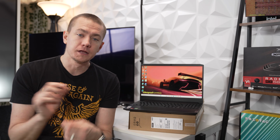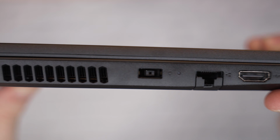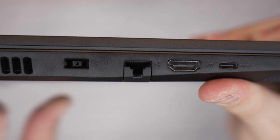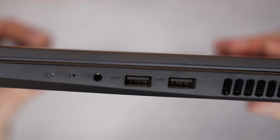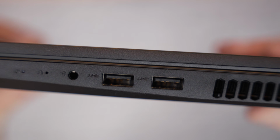Most modern laptops that are actually really affordable tend to cut that out, but you get full gigabit connectivity on this bad boy. On top of that, for I/O, you get the power in, you get HDMI out, and a USB Type-C all on the left. On the right-hand side, you get 2 USB 3.2 Type-A ports, which makes it great for actually connecting to things.